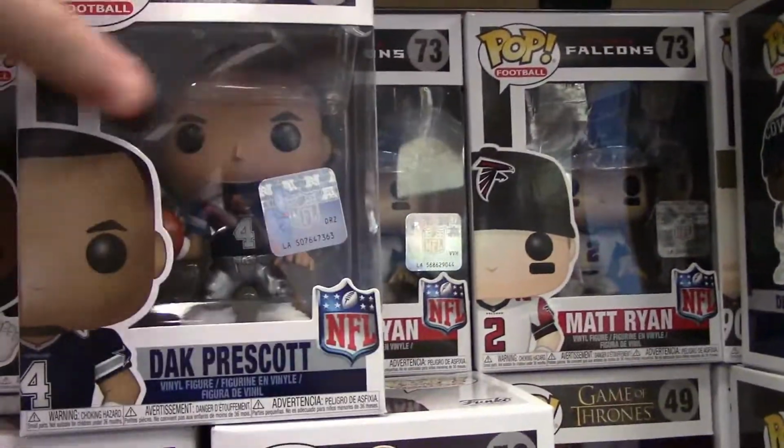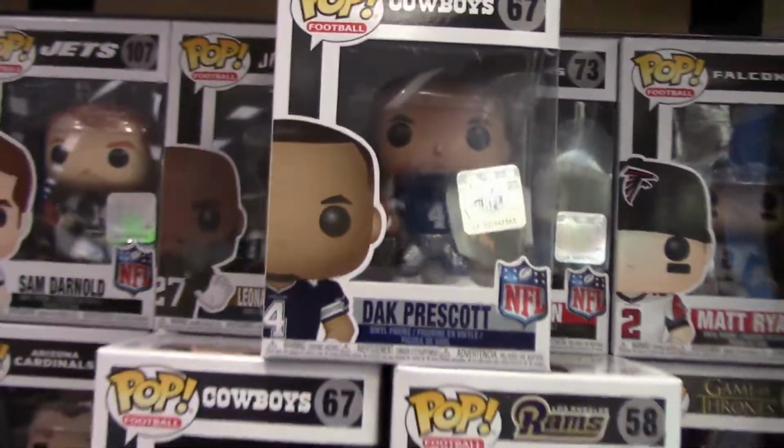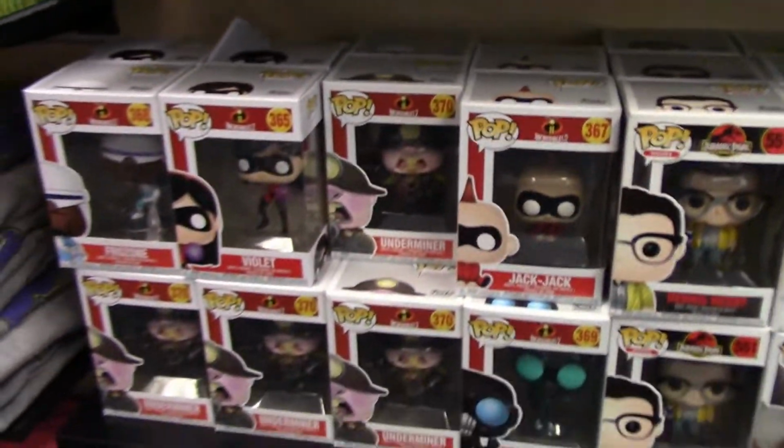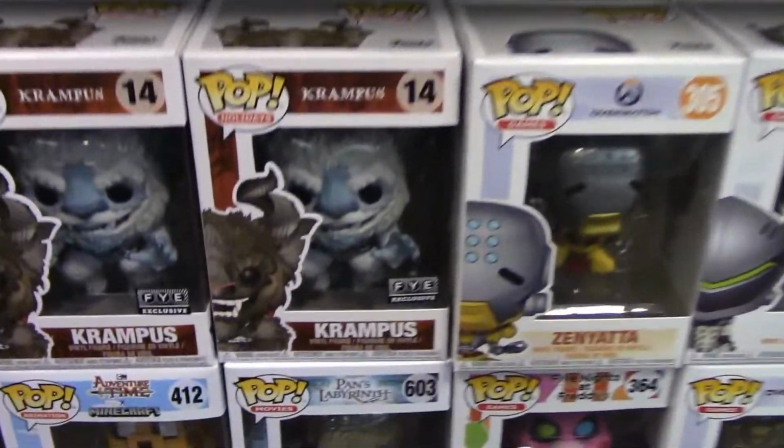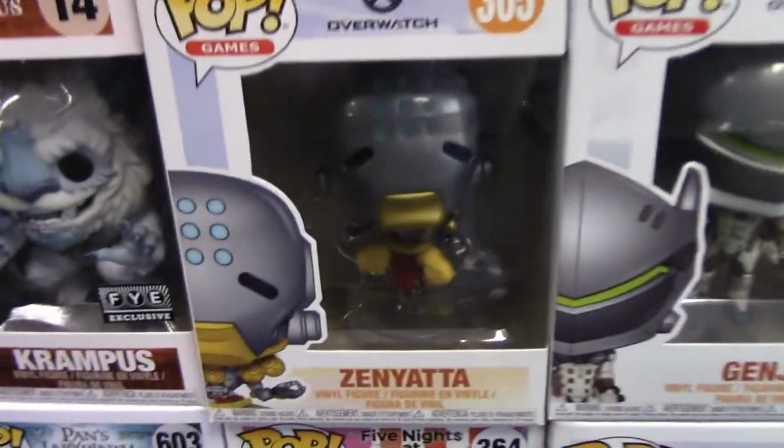I'm still trying to get my hands on the Dan Marino one for my niece. I still have not yet been able to find it. They have still a ton of the Incredibles pops here. They have, of course, Krampus right there. They have Overwatch stuff. I do like that Zenyatta. I do like that one a lot.